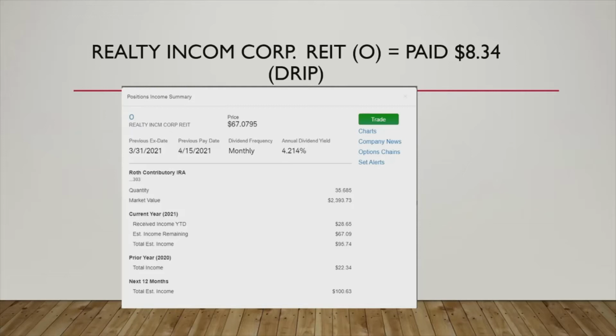I just want to point out some quick notes on Realty, and I'm going to tell you right now, I'm definitely going to increase my shares in Realty. One of the things that I'm going to do with the rate that they pay out, if I just pick up 5 shares per month, that's increasing my monthly payout by at least $1. So that's what I'm going to start doing on a monthly basis. I need to get my total shares up. I'm sitting at 35 shares. I need more than that. They're scheduled to pay me out $95.74 by the end of the year.